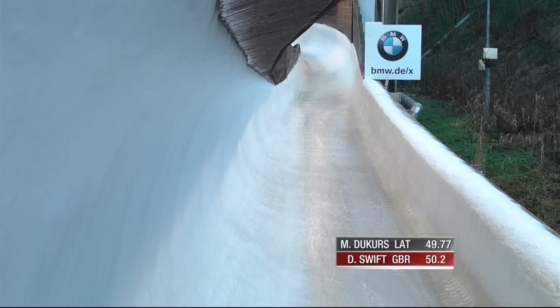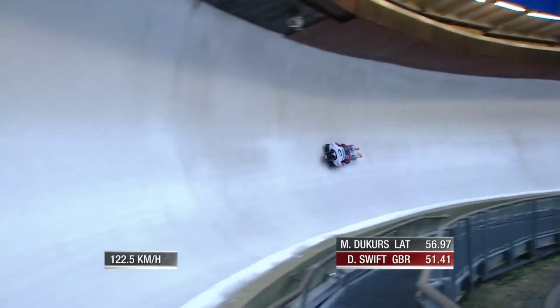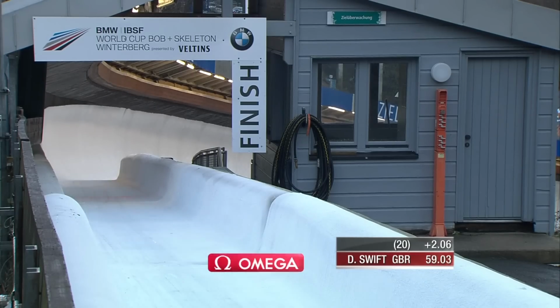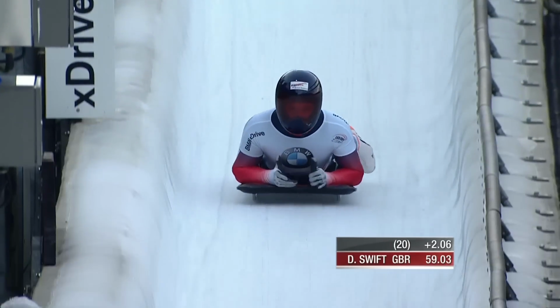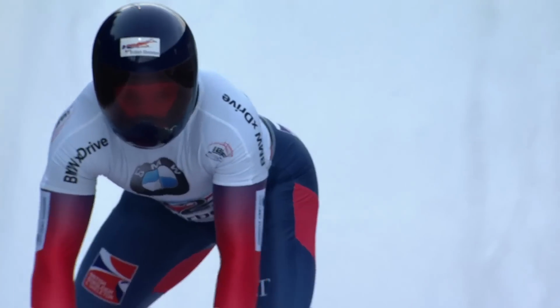Will he make the race? That's going to be enough. He needs a 59.02 to be in. 122.5 is slower than the last half dozen athletes. He's here. Oh, it's a three-way tie. Three-way tie. Oh, you are kidding me. We could have 22 in our top 20.